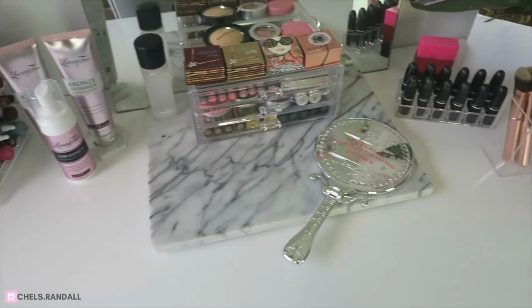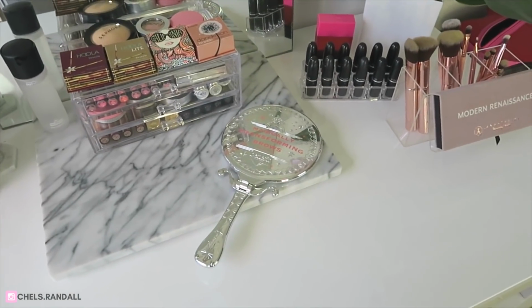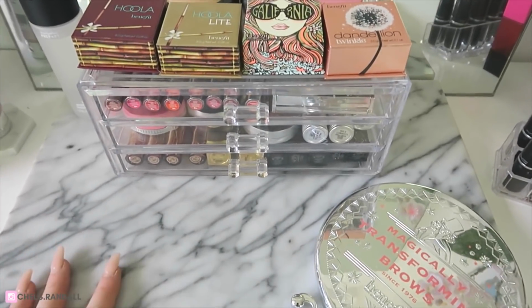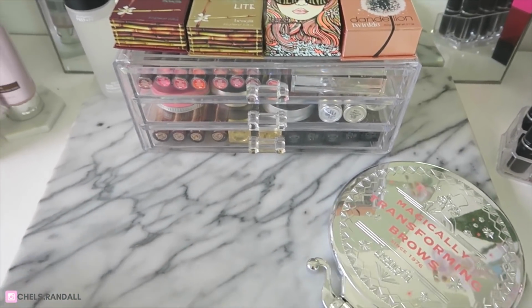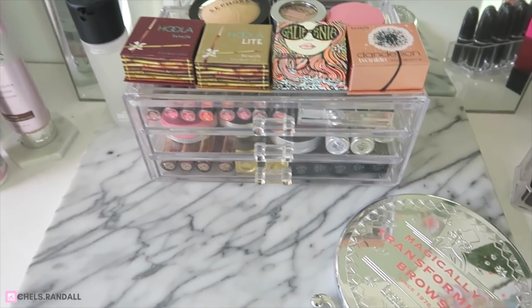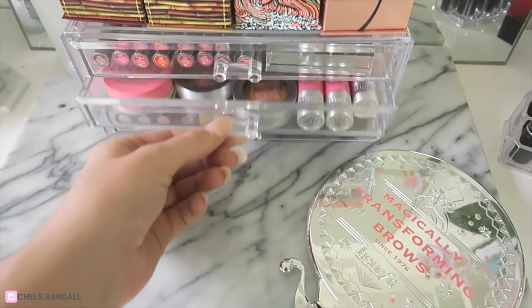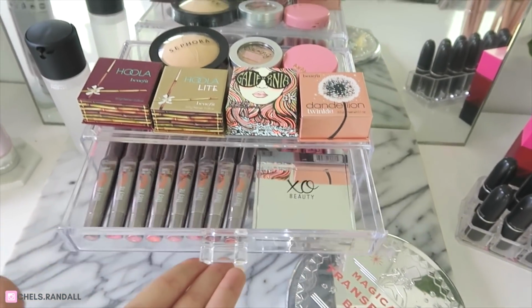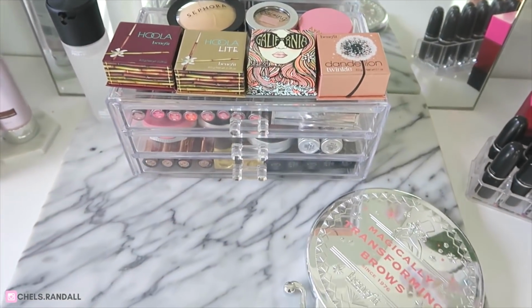Amazing. Okay, so before I go ahead and build the second Vanity Collection set, I thought I would show you this. This is my little vanity that I do my makeup at every day. This is like the most organized I will ever get. It's mainly Benefit products because I just think that looks the prettiest on here.